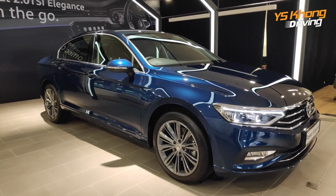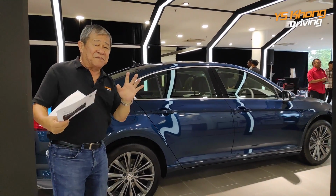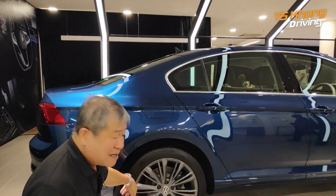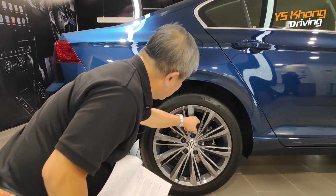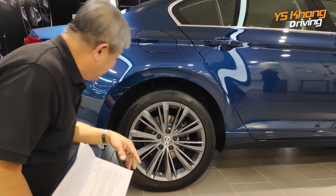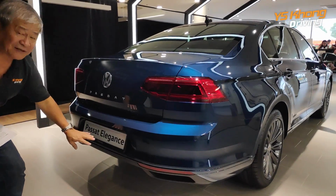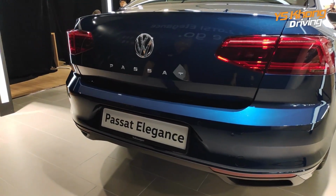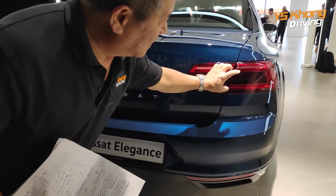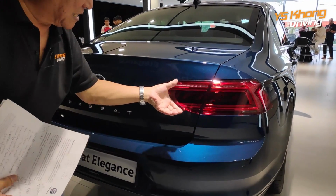The exterior is totally changed. The design language remains the same. It is still very much a Passat, but it is totally different. And at the back, you get a multi-link suspension with a solid disc and a single floating caliper. And over at the back, just for the record, this is called the Passat Elegance. This is the executive car. The lights are slightly thicker. I think they're the same size as before, but it's thicker.